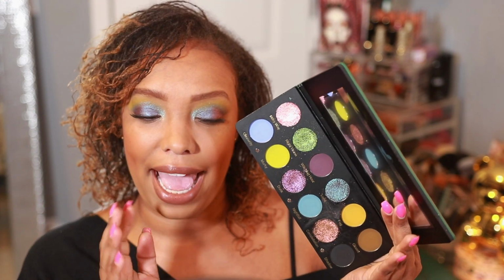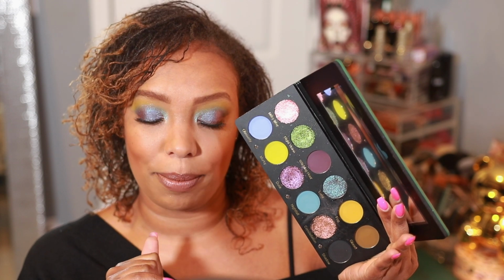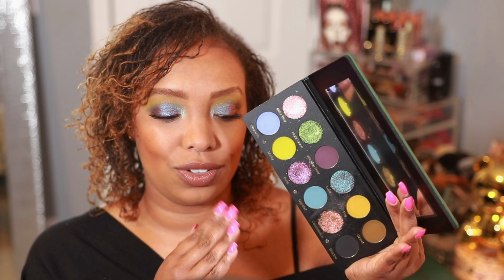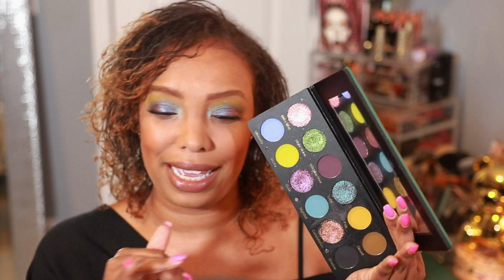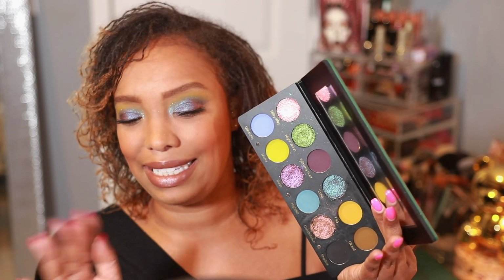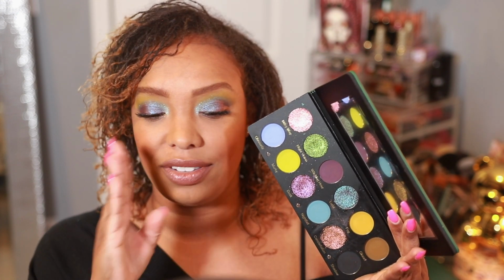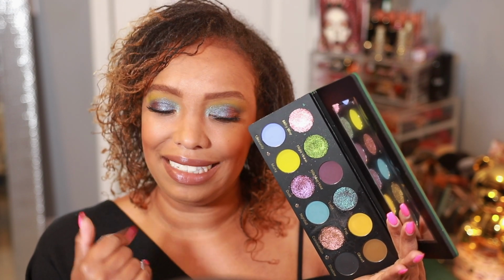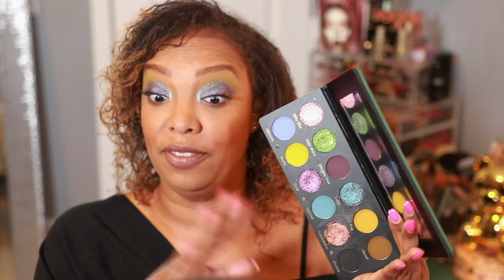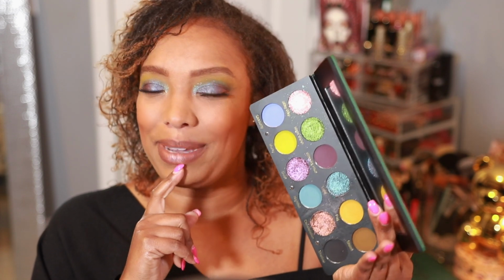As you can see, we have 5 shimmer shades, and then the rest are mattes. The color story is kind of bright, it's vibrant, it's grungy, it's murky, it's giving daytime, it's giving nighttime. And I'm just really here for it. I just think that the color story is very unique. In some regards, just maybe 1 or 2, it does give me Pat McGrath Subversive vibes, but not quite. You know what I mean?